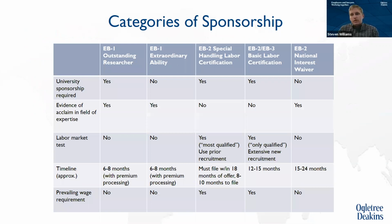This is a useful chart. If you're trying to remember what the options are and what the differences are between these options, this is something good to go back to, maybe even print out and keep if you're having to look at these options on a regular basis. So we've got 5 basic options here. Outstanding researcher, employment-based first preference, extraordinary ability, EB1, EB2, special handling, which is a labor certification process for teaching positions, EB2, basic labor certification, which is most common for non-faculty positions, and then a national interest waiver, EB2 national interest waiver.